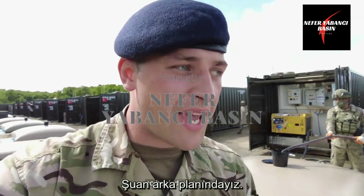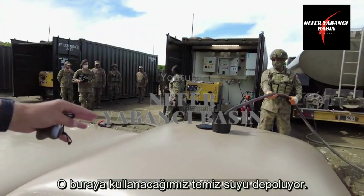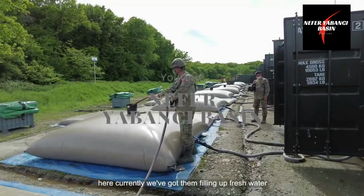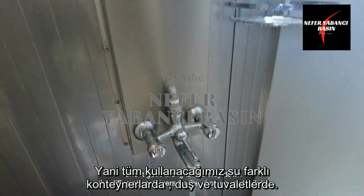So behind us we have massive containers. Here currently we've got them filling up fresh water, and it goes along all the way down the different containers for the showers and the toilets.